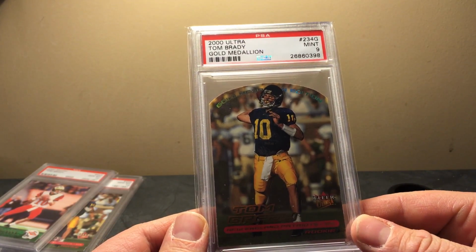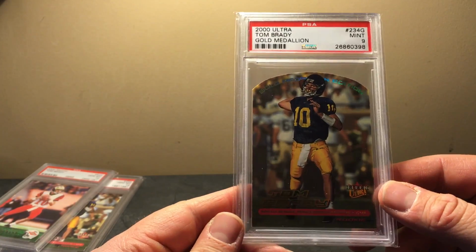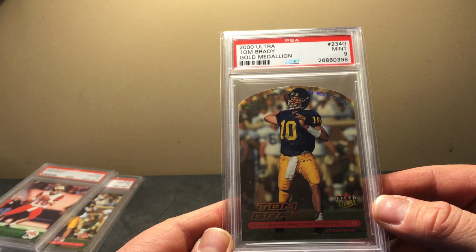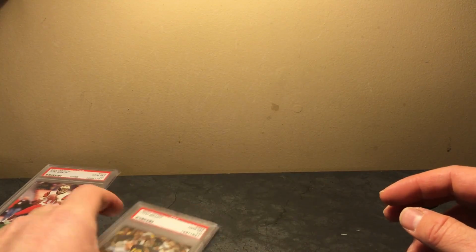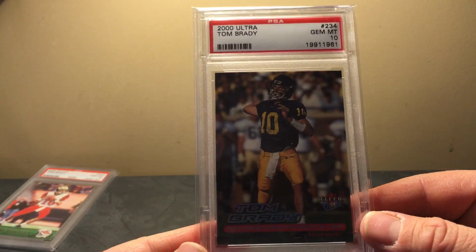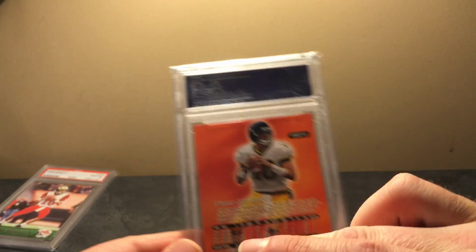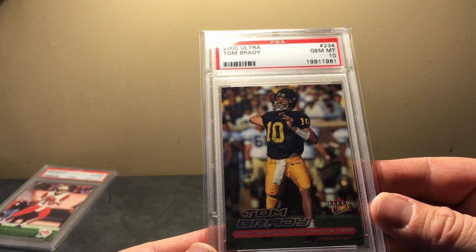Ultra. This is the gold medallion. Now these are going for like 150, 175 raw. I bought this raw and got it slabbed, and I got a mint 9. So the Ultra gold medallion, and then the Ultra base in a 10. I think I sent this in years and years ago and got a 10 on it. This isn't the toughest set. They did a nice job with the corners and the edges on these to assure they weren't dinged up bad.